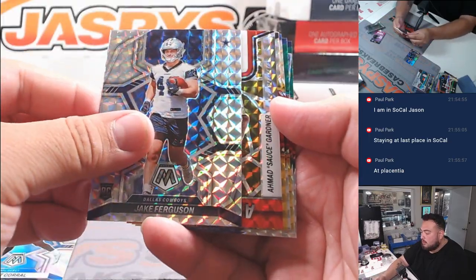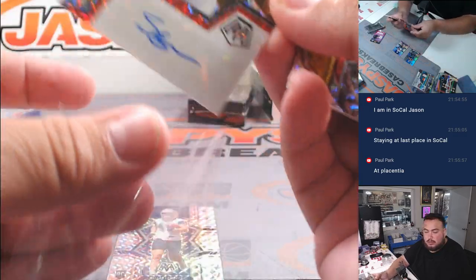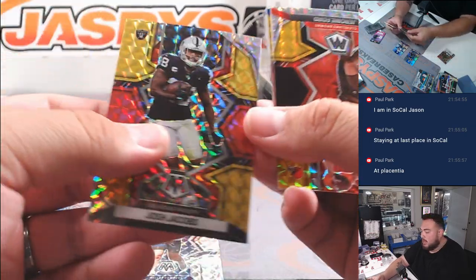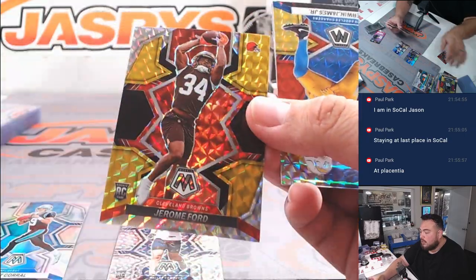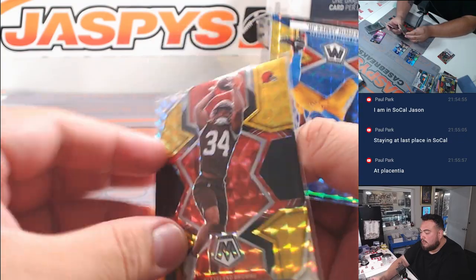Jake Ferguson. And how about a Sauce Gardner autograph there for the Jets? Jets, that's going to George Cobb. We have a Josh Jacobs for the Raiders there. That should be to 80, I think. 80, yeah. We got a Jerome Ford. That's actually a black gold. That should be at 8. Nice, 3 of 8. That's a good one there.